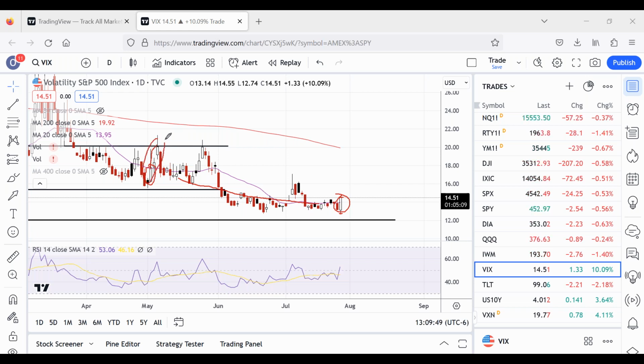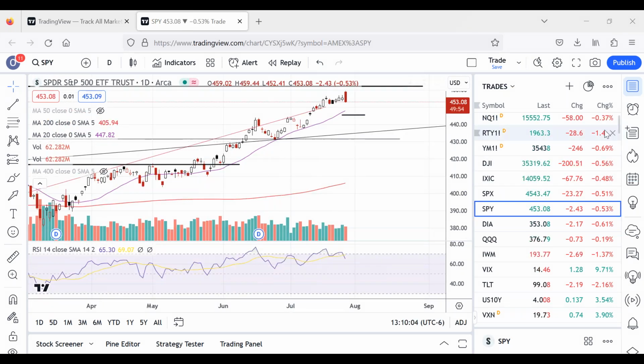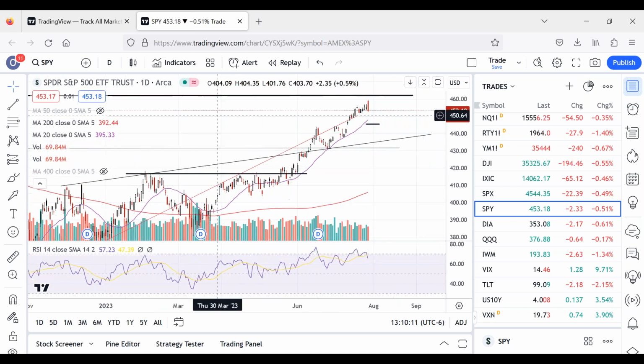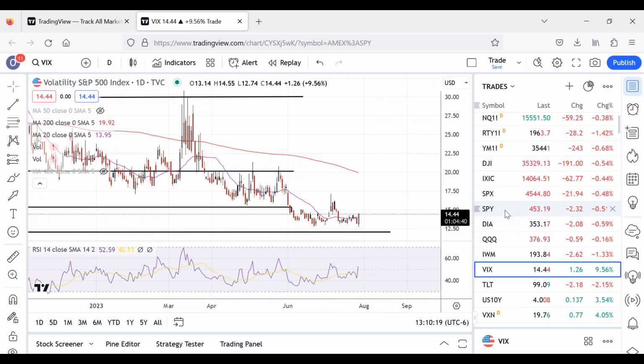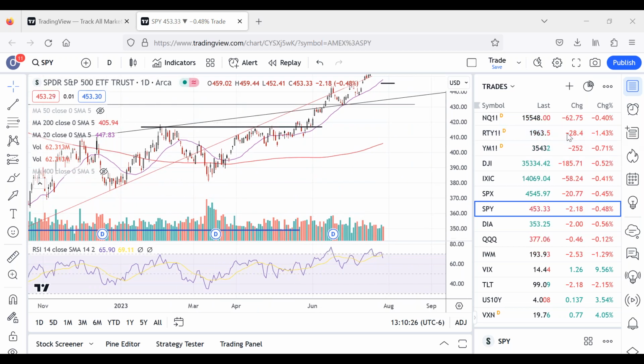This was the regional bank crisis right here. And again, that didn't last very long. But if you look at the context on the chart here with the SPY, this was back, let me see where that was. That was back in March. So yeah, right in here, we had that pullback. And again, that was kind of an ABC right there. That's kind of what we're thinking could happen here. This is the type of correction we might be setting up for.